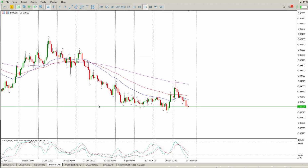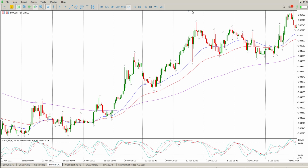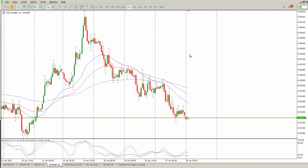Euro British pound, last one, and again, the 8-hour 155 EMA this week has been back in play, and it's kind of a sure bet trade. Every time you get up there, take the short, and you've normally got a pretty strong move to the downside. We are testing this big weekly level again, and that's right over here where price is at the moment. So kind of a sit on hands scenario right now.